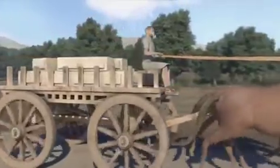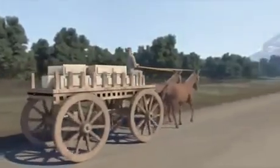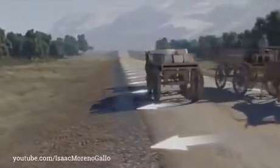The final geometry of the road had slightly sloping sides to allow rainwater to be drained outwards and away from the road.